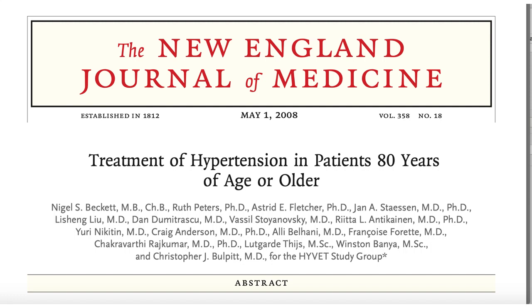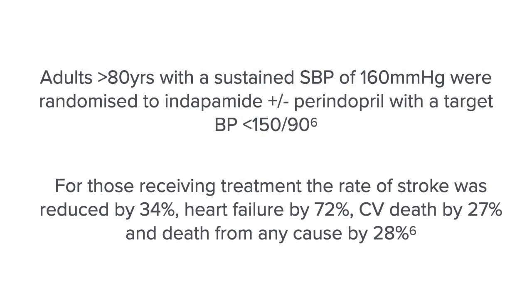This is the HYVET trial, which was published in the New England Journal back in 2008. This is a randomised controlled trial looking at patients over the age of 80, randomising them to either a target blood pressure of below 150 over 90 using indapamide and/or perindopril, or letting their blood pressure go over 160. The results were pretty concrete. There was a huge reduction in the rate of stroke, heart failure, cardiovascular deaths and all-cause mortality in patients who were treated for their blood pressure. This led to a widespread belief that no matter what a patient's age is, it's very important that you try and bring down their blood pressure.